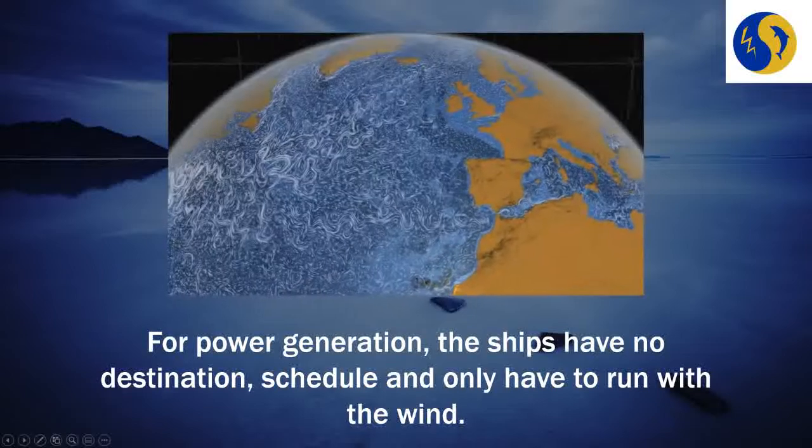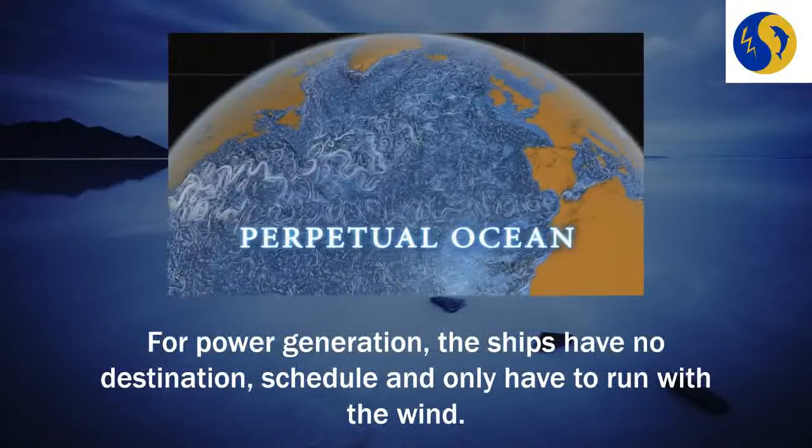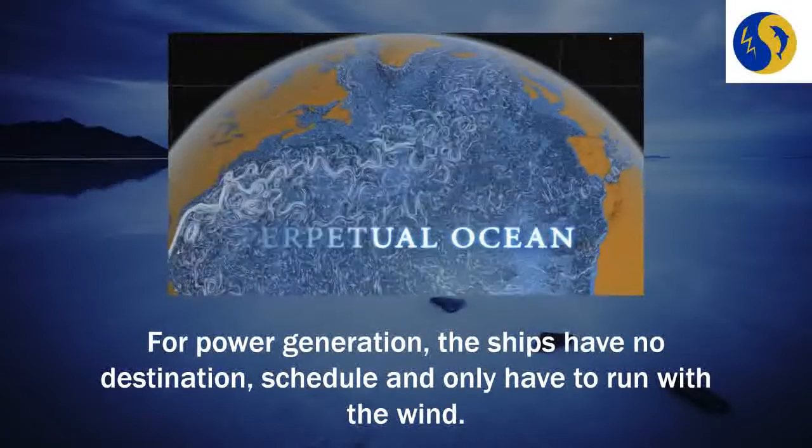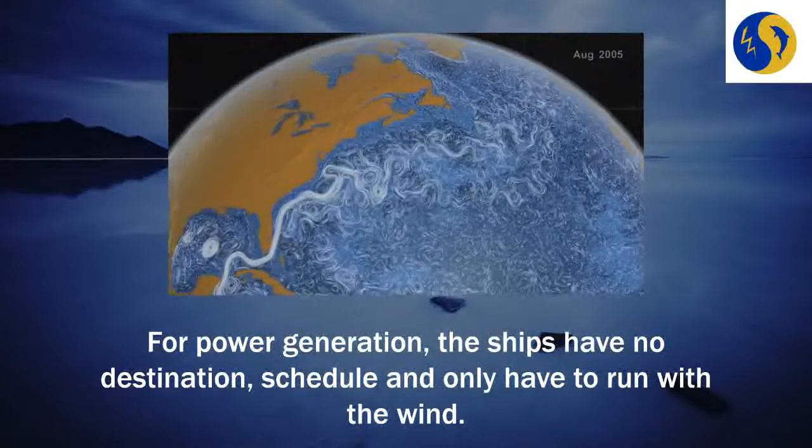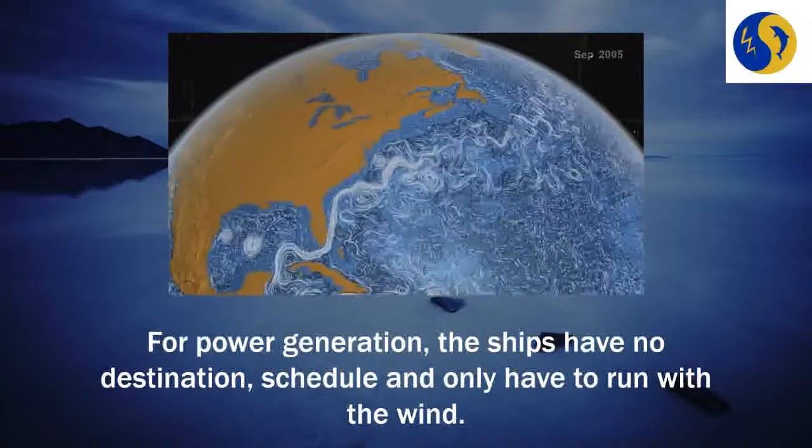But for energy collection purposes, these ships don't actually have to go in any particular direction. They don't have to make a schedule. They can travel to wherever the wind is, wherever that happens to be.